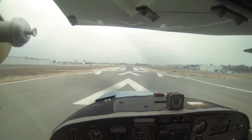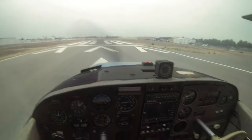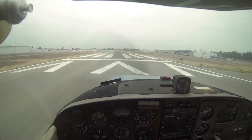Always looks shorter. Not really. It's that fence at the end.